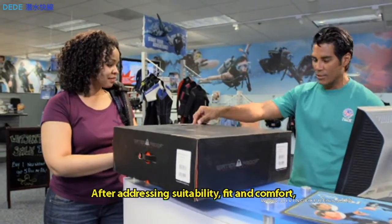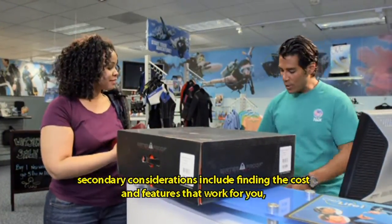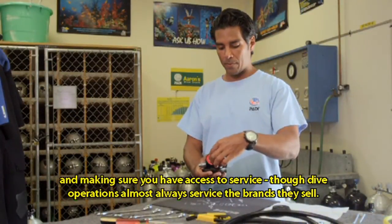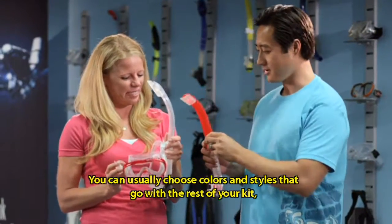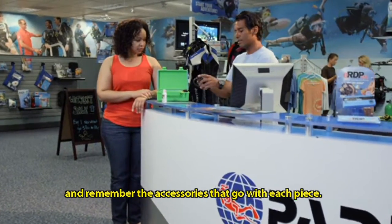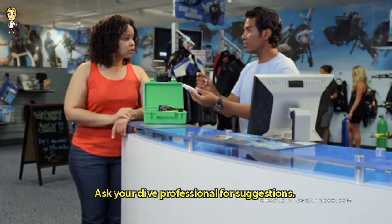After addressing suitability, fit, and comfort, secondary considerations include finding the cost and features that work for you, and making sure you have access to service, though dive operations almost always service the brands they sell. You can usually choose colors and styles that go with the rest of your kit, and remember the accessories that go with each piece. These little items add a lot to your enjoyment. Ask your dive professional for suggestions.